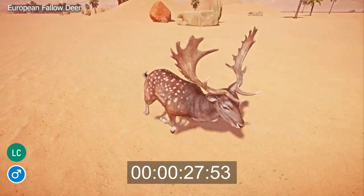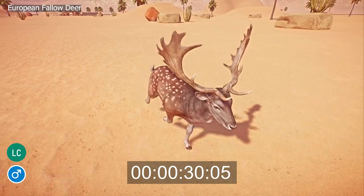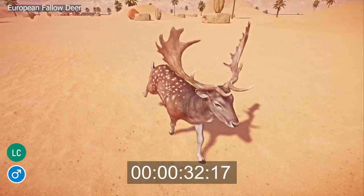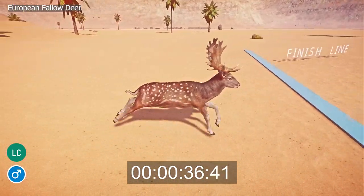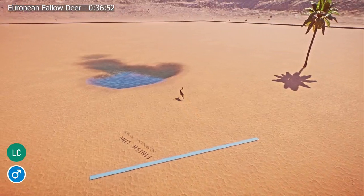Bucks are larger than does, with a head-body length of 1.4 m to 1.6 m and shoulder height of 0.85 m to 0.95 m, while the does are 1.3 m to 1.5 m long with a shoulder height of 0.75 m to 0.85 m.